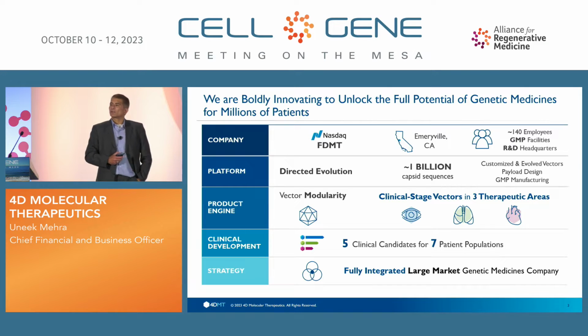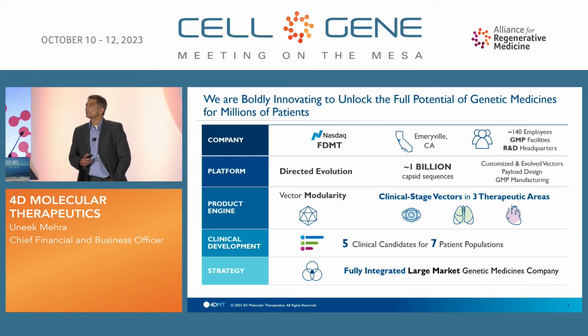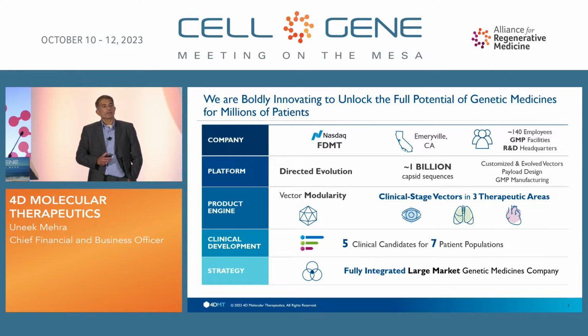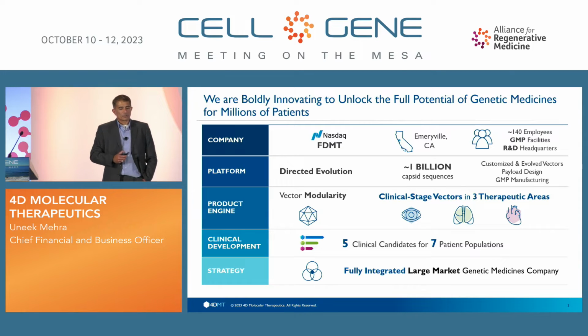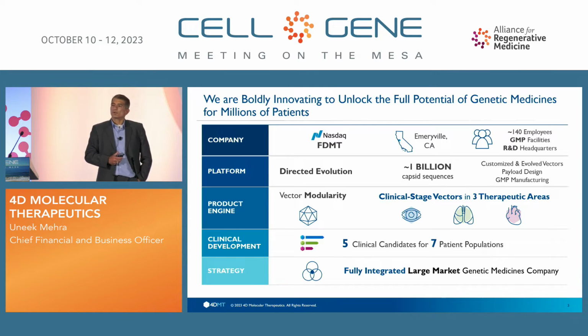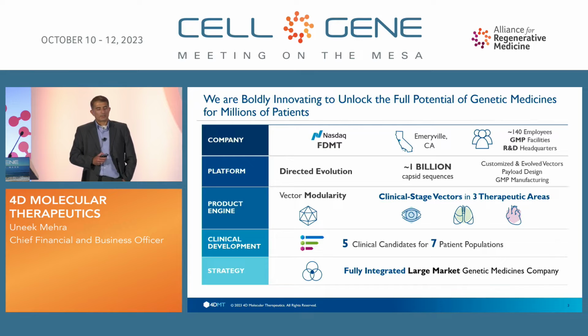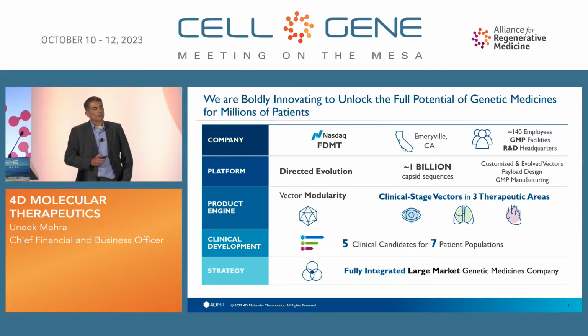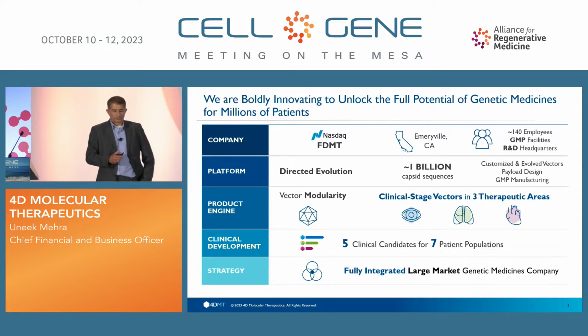The most important thing is, unlike many of our peers in next generation AAV therapeutics, we are clinically validated across 3 therapeutic areas, which are shown here: the eye, which is ophthalmology, the lungs, pulmonology, and the heart through our Fabry disease cardiomyopathy program. We have 5 clinical candidates for 7 large patient populations, and we are on our way to become a fully integrated genetic medicines company.